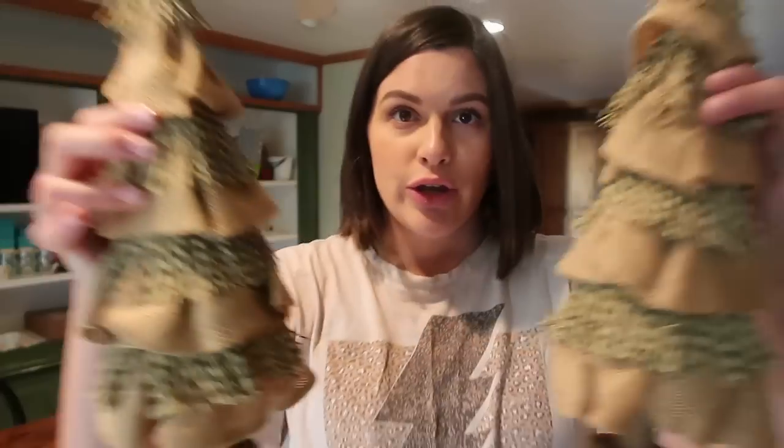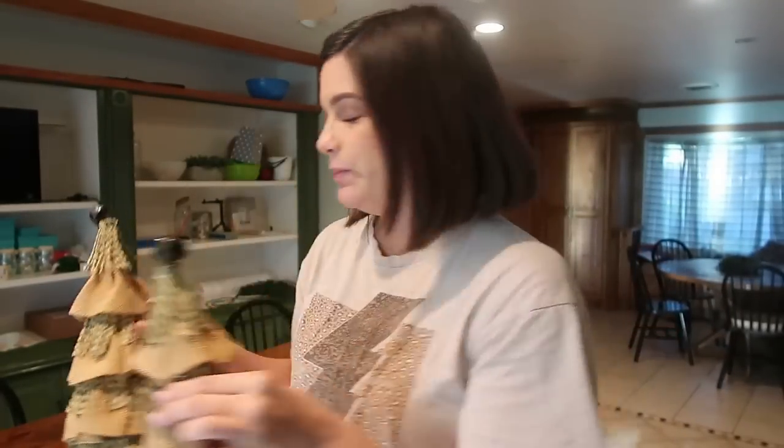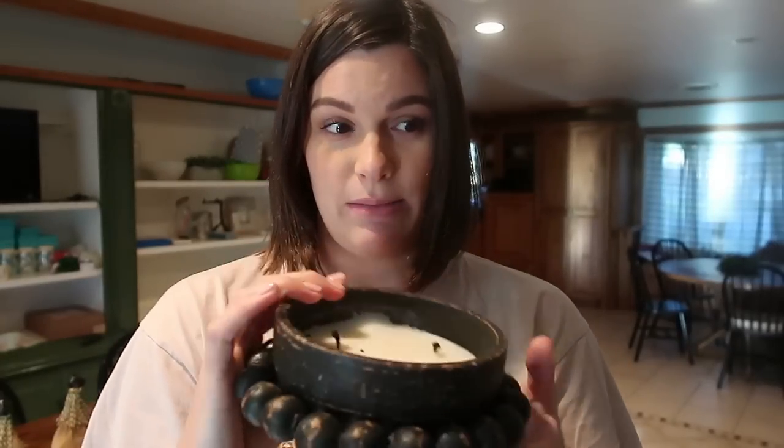I have these two little trees that I did not know what to do with, so I think I'm gonna put them on the table. I have a cute little candle that I'm gonna put too. And then the other thing I got from TJ Maxx are these adorable Rae Dunn Christmas little jars, and I'm gonna put candy in them whenever I get candy.